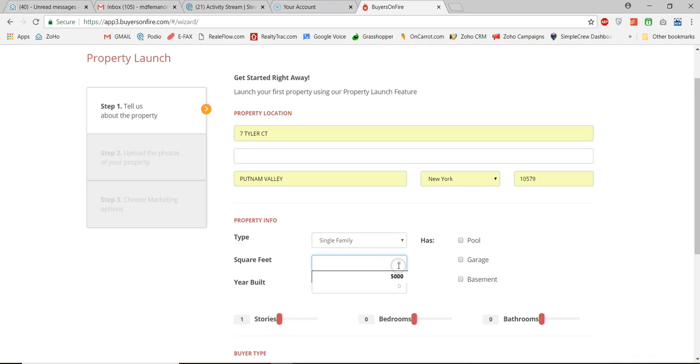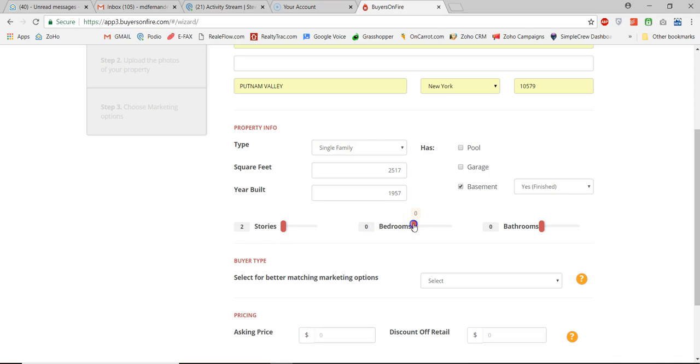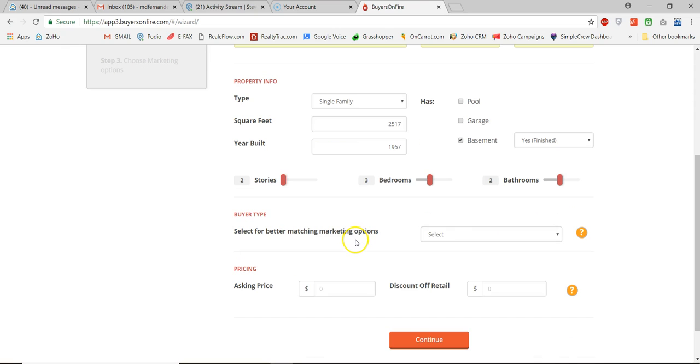So the residence square feet is 2517. Year built 1957. Has a basement. A finished basement, meaning somebody could live in it. Stories, 2 stories. Bedroom, 3 bedrooms. When you see 1.5 with the bathroom, you see 1, 1.5, 2, 2.5. That half, that 0.5, means it's a bathroom that does not have a shower or a tub. It means it just has a toilet, a commode, and a sink. Right? So that's what that 0.5, or half, is.